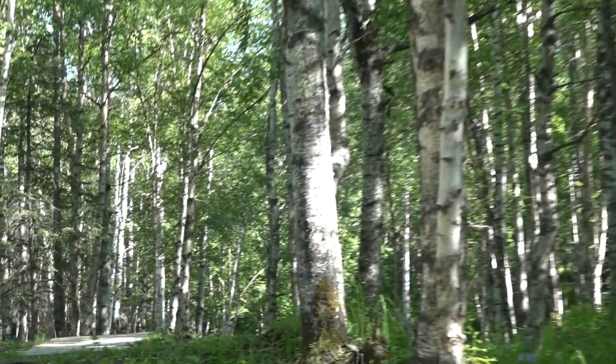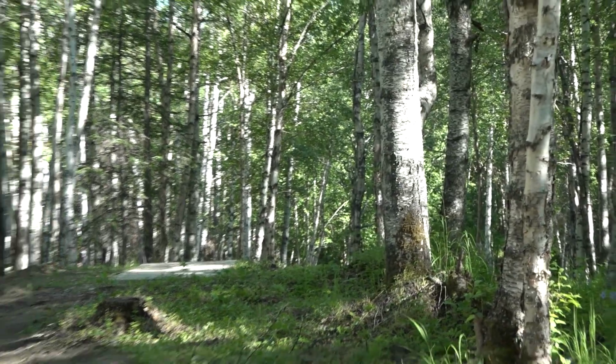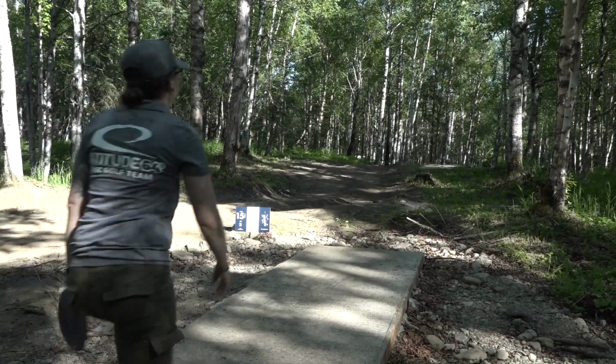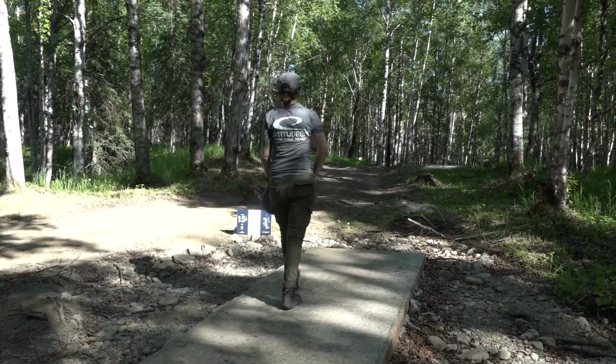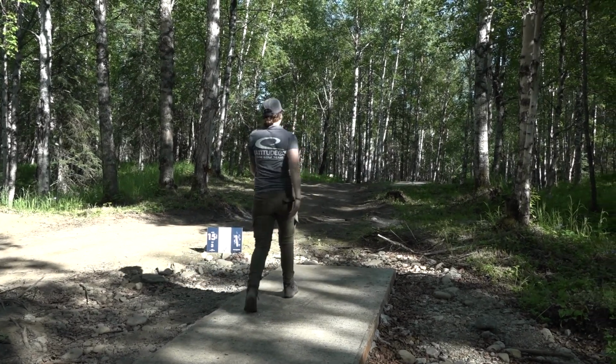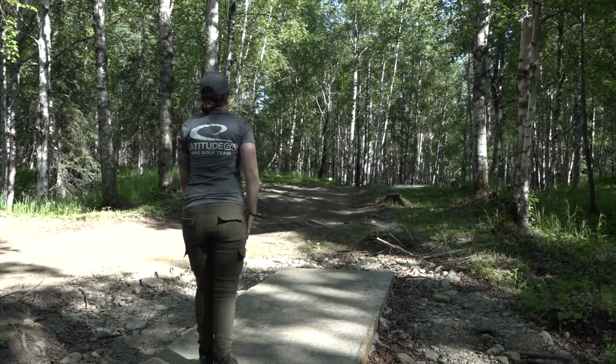Oh, what a kick. Kept her going straight down the fairway. Forward progress in the woods is always good. Should probably be a little left there, maybe a tricky shot. And this green is tricky, how it sits on the side of that hill. Yeah, a lot of rollaways I saw happen on this one this week.